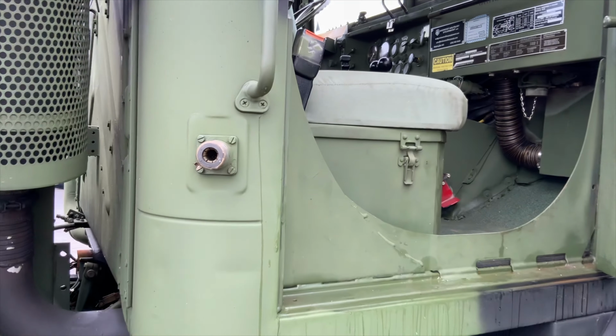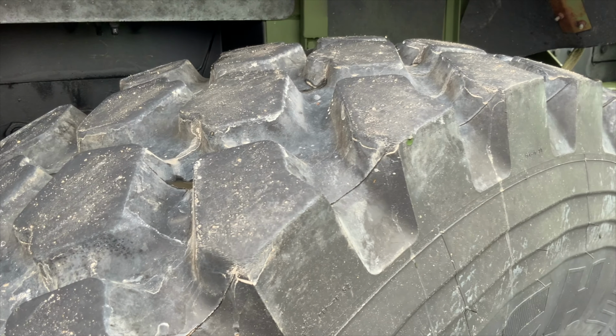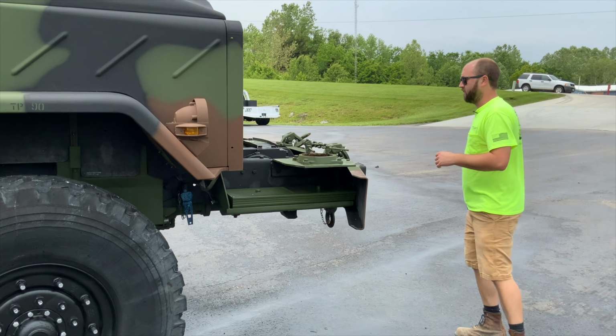You can see by all the rubber, I'd consider it 80 to 85% tread. Some people might say 90. I'm just going to say that they're all within that 80 to 85% tread range. All the lights, turn signals, gauges, everything work.